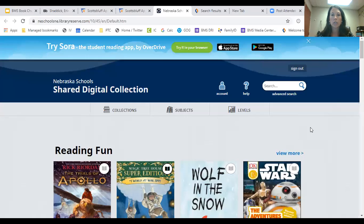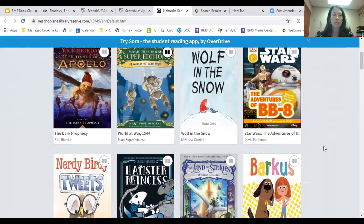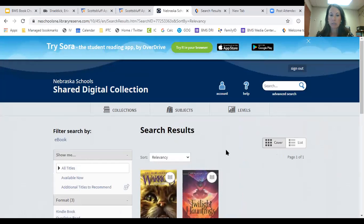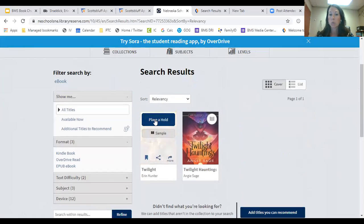Okay, so once you get logged into Overdrive, you have the ability to search for books. You can search for pretty much any book on Overdrive. We just can't guarantee that it will be available, but you can always place a hold on it. And when you place a hold on it, you'll get an email letting you know that your book's ready to check out.